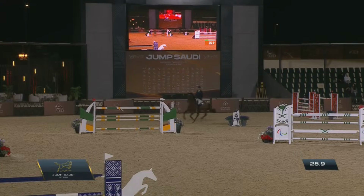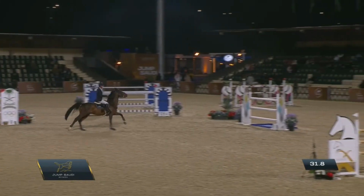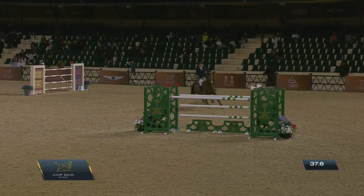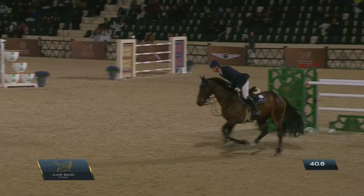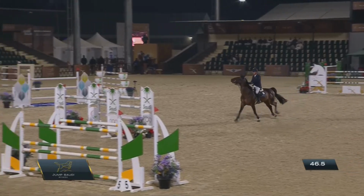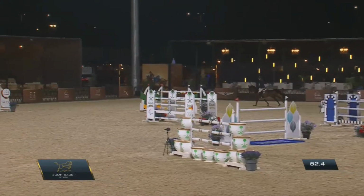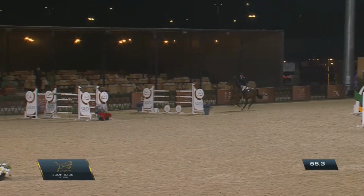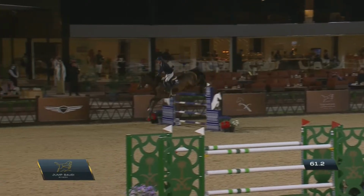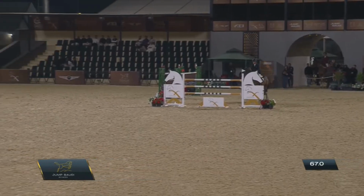4 or 5 strides away from that big Oxford number 4. He's got a nice snug position here over to the left-hand side of that oxer, brings him in. It's a lovely spot over the vertical with the water tray out behind it. He's not rushing, and actually, maybe for the best. He hung a little bit in the air there, rattled that rail. Only 4 clears at the moment. Let's see where Billy's going to slot in. The first thing is to stay clear.